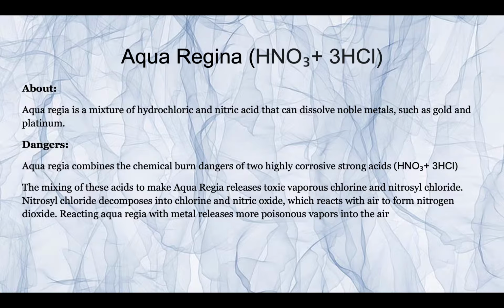Alright, some of the dangers. Aqua regia combines the chemical burn dangers of two highly corrosive, strong acids. The mixing of these acids to make aqua regia releases toxic vaporous chlorine and nitrosyl chloride. Nitrosyl chloride decomposes into chlorine and nitric oxide, which reacts with air to form nitrogen dioxide. Reacting aqua regia with metal releases more poisonous vapors into the air.